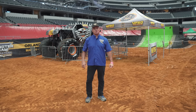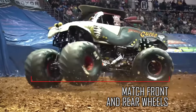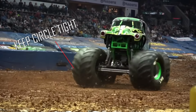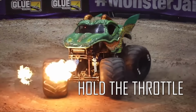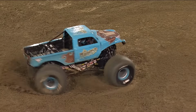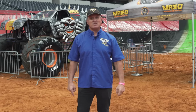on the dirt. Donuts are really cool to perform at Monster Jam events. You gotta get the front steering turn and the rear steering turn to match. You gotta get your Monster Jam truck going in a really tight circle. You give it more throttle until it breaks loose. And when you do a really good donut that turns into a cyclone, it's going super fast. It'll even get up on 2 wheels. That's the science of a great donut.